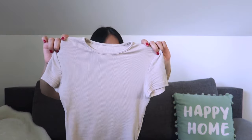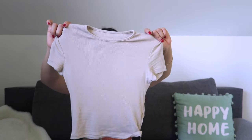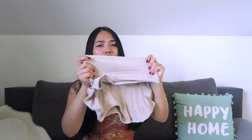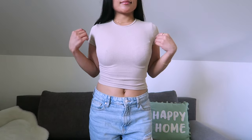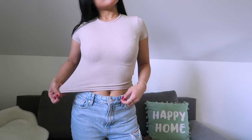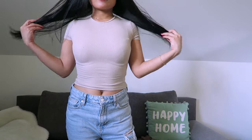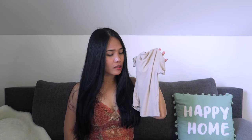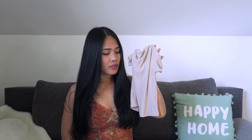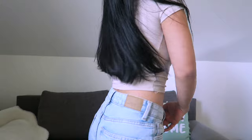The next one that I'll be showing you is called short sleeve crop t-shirt. I really love this top because it's really stretchable and it really hugs my body when I'm wearing it. It's quite sexy and the fabric is very soft. I really love this. I might get all the colors of this t-shirt later on. This one's original price is $13.97. So right now this is 10% off, it is only $12.57.